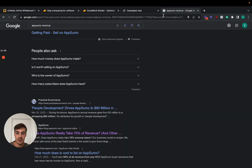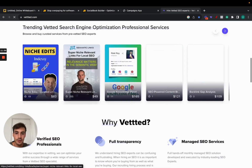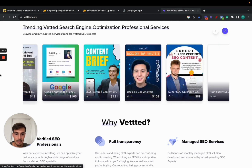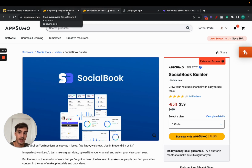For example, just like Vetted.com, the marketplace I own and run, you can call it a listing site, you can call it a directory, even though we're just focused around SEO, right? We still have different types of services. For example, knowledge panel creation, content brief, backlink analysis, backlink building, Wikipedia pages, content creation. We have a bunch of stuff, right? We are essentially a marketplace for the directory side as well.